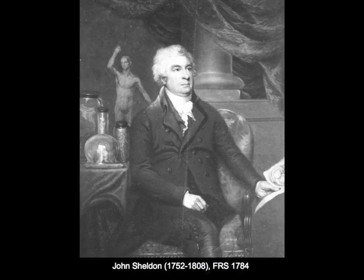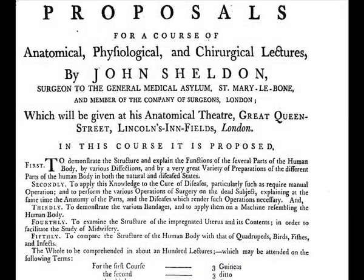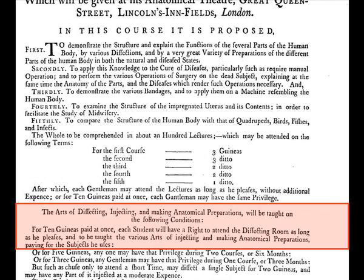Amongst the things which he taught his students was the art of dissecting, injecting and making anatomical preparations. So as well as actually teaching his students how to dissect, he taught them how to make these preserved specimens so they could build up their own collections as they started work. He enjoyed considerable success, and his skill was reflected in his museum. He bolstered his collection by judicious purchase. So amongst the items he purchased at the Hewson sale were all of those preparations of the lymphatic system for which Hewson was awarded the Copley Medal. So Sheldon kind of appropriated Hewson's work into his own museum.